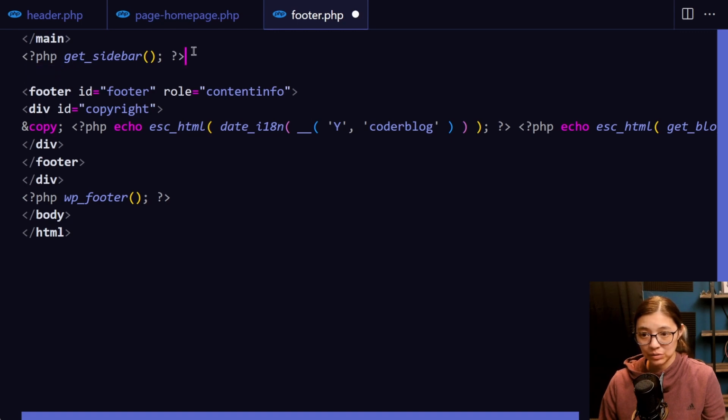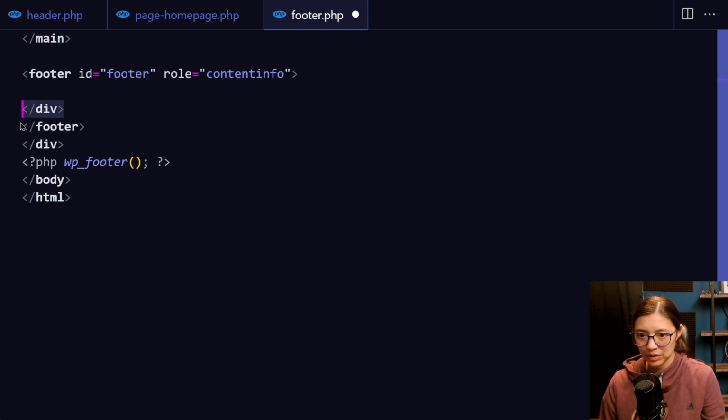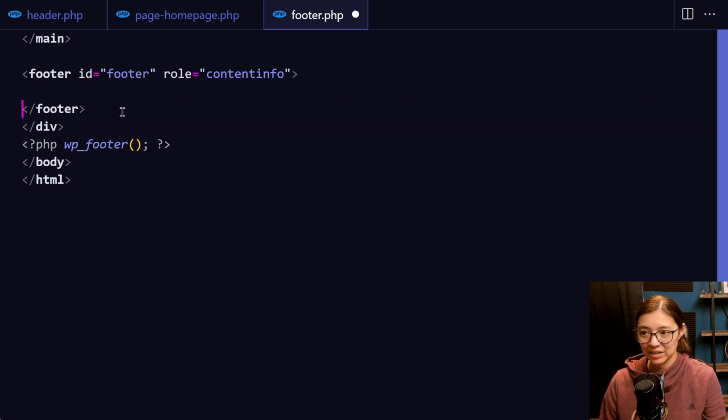I'm also going to remove get_sidebar because we don't want that. And then we'll leave the footer tag, but let's delete everything in there, and we're going to replace that with our static HTML and CSS, which we have. I'll show you a little bit later. I do have the static HTML and CSS in a Git repo that is linked down below for starter code.